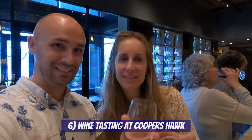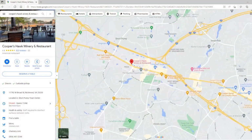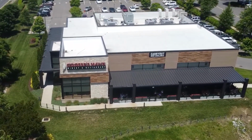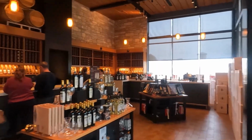Cooper's Hawk calls itself a winery, but it's really a chain restaurant that serves its own brand of wine. It's located at 11792 West Broad Street in Short Pump, along the outer perimeter of the Short Pump Mall. When you first step inside, you walk into the wine tasting area and retail shop. It's first come, first served, so it's best to avoid Fridays at 5:30 p.m. if you want to actually be able to do a tasting.